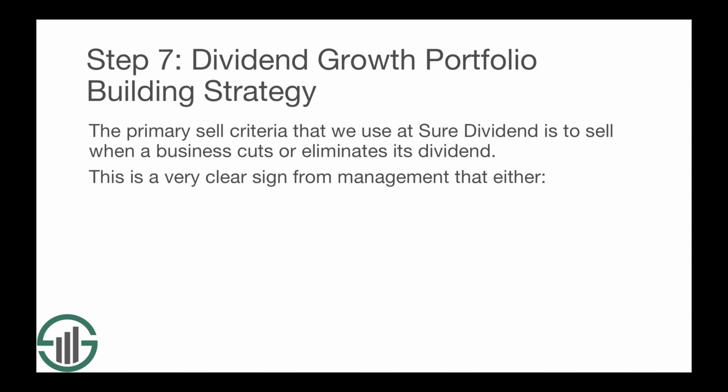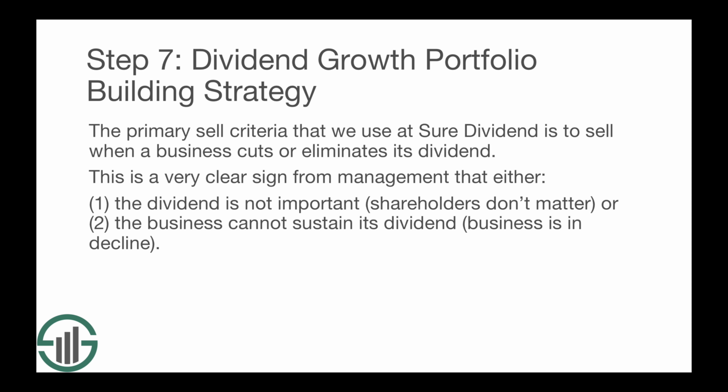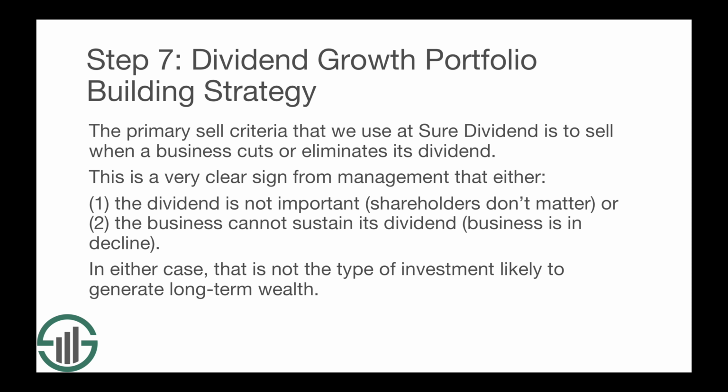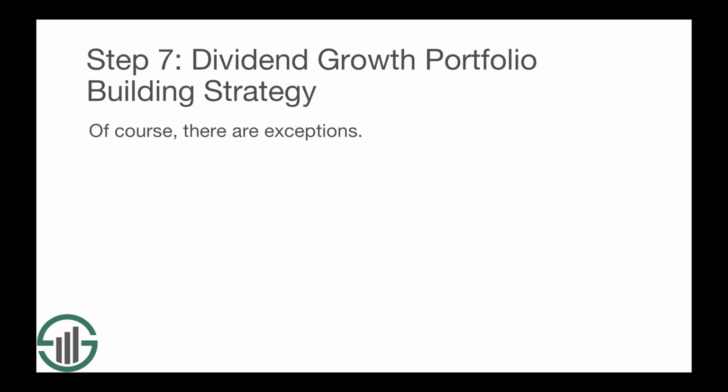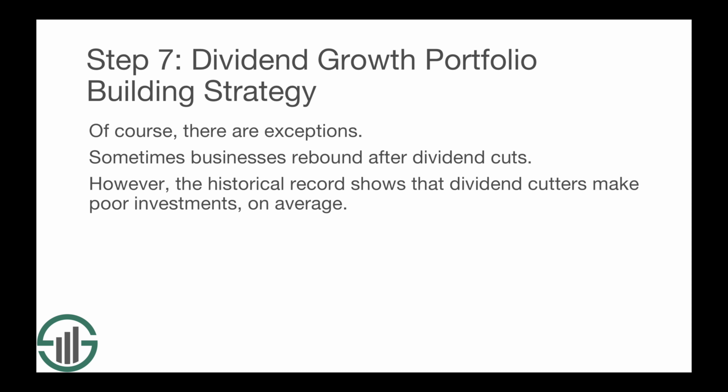This is a very clear sign from management that either 1. The dividend is not important, shareholders don't matter, or 2. The business cannot sustain its dividend, business is in decline. In either case, that is not the type of investment likely to generate long-term wealth. Of course, there are exceptions. Sometimes businesses rebound after dividend cuts. However, the historical record shows that dividend cutters make poor investments on average.